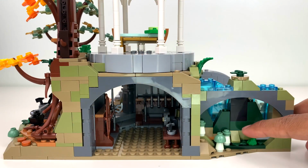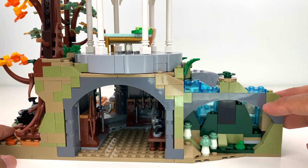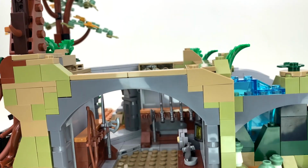We do have a little bit of detail behind the waterfall as well, with a bunch more mushrooms and a little frog. And it's a little bit hard to see inside the armory, but the good thing is that when you remove the gazebo, it lets a ton of light in. So there is a bunch of detail inside.